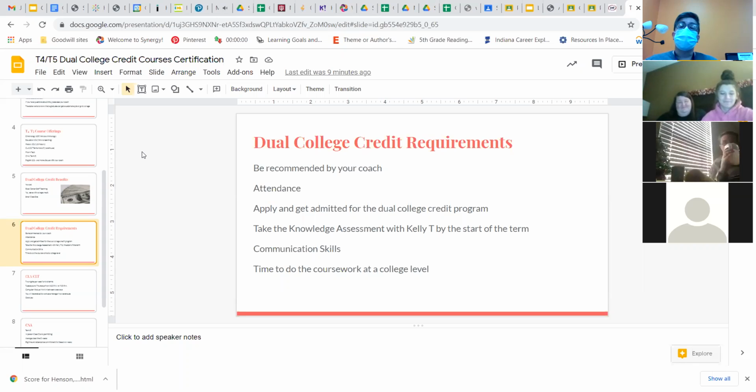So keep in mind, if we do not withdraw you by a certain time, you would get the grade that you have when you left. And we don't know if you want to finish the course or not if you do not communicate with us. So there's no worries if you cannot, but we just need to know, right? So now's a good time to start communicating with your coaches about attendance and your teachers. Time to do the coursework at the college level.